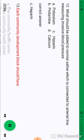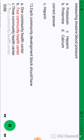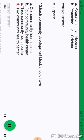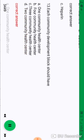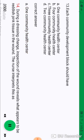13. Each community development block should have: A. 1 community health center. B. 4 community health centers. C. 3 community health centers. D. 2 community health centers. Correct answer: A. 1 community health center.